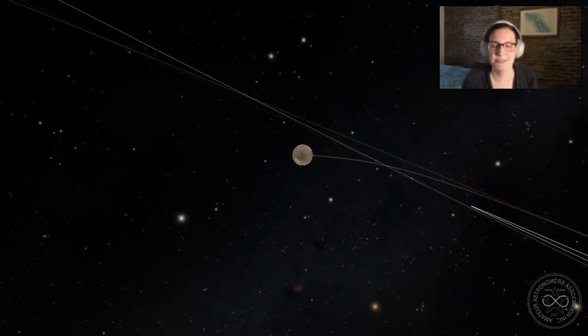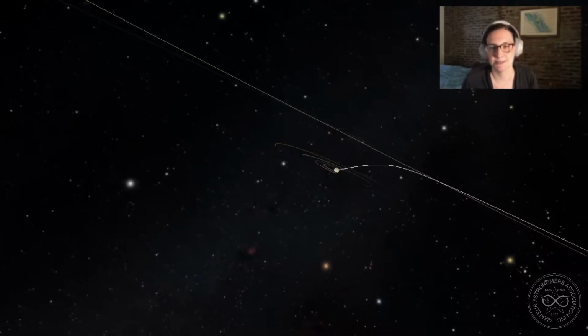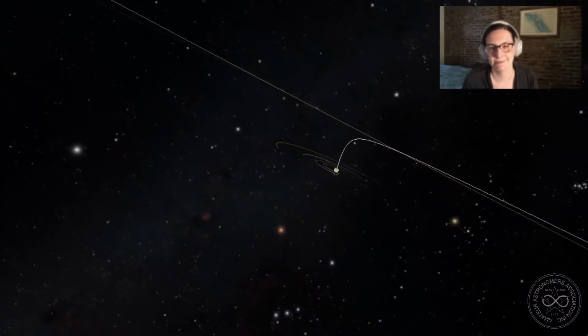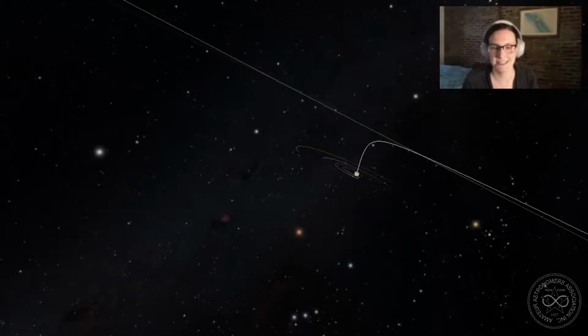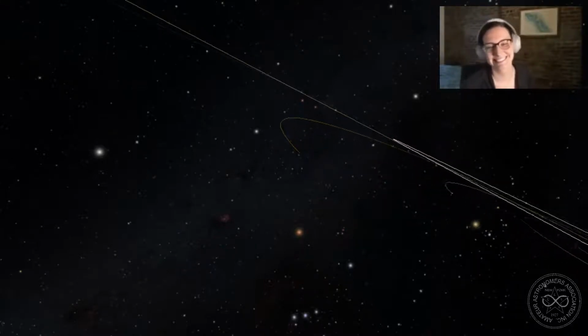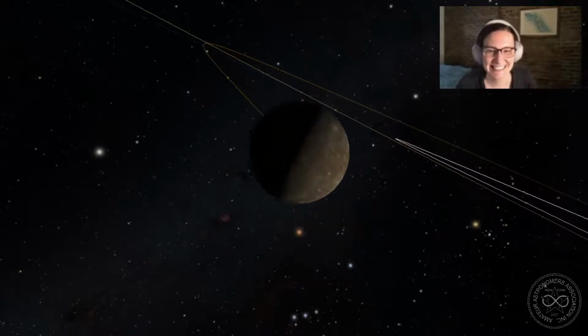Ooh, very similar to Europa and Ganymede in that it has the subsurface ocean. Oh, I see the Pleiades in the background. You see Orion's belt. Oh, yeah. We got some stargazing going on. They're out there. Orion from Jupiter. Yep. The scene. There we go.